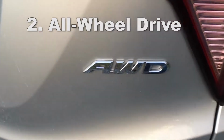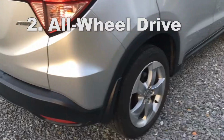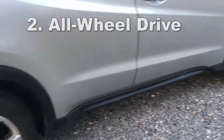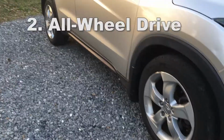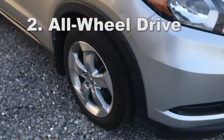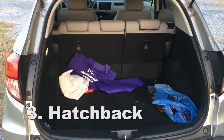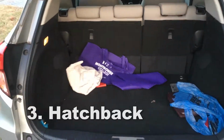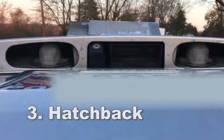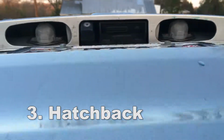The next thing I love about this car, all-wheel drive, baby. Now, I know that's not particular to just this car, but it is a feature that I love. And I tell you, there's nothing better than having all four wheels getting traction on the road. So next is another feature that's not particular to just this car, but it's actually great, which is the hatchback. Now you've got a button back here that you just press, and underneath there, which actually can unlock it.